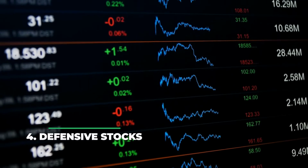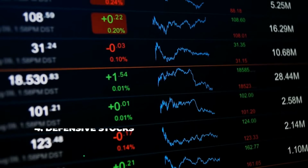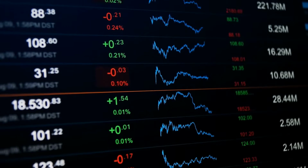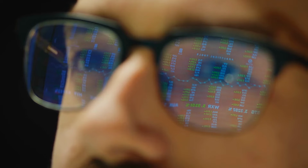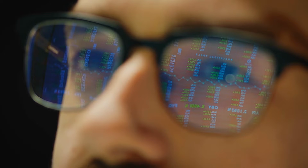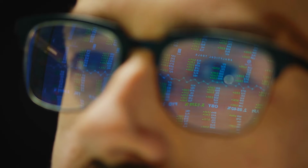4. Defensive stocks. Last but not least, there are defensive stocks. These are also sometimes referred to as non-cyclical stocks. Such shares tend to be pretty stable and do not go down as much as the rest of the market during difficult times. This is because they are linked to things such as commodities and consumer staples.